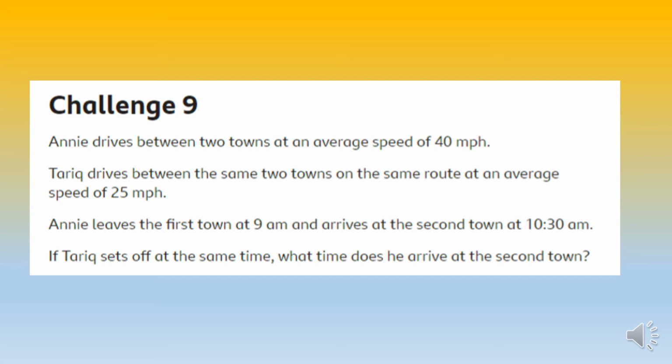What does he do? We know how fast he goes, don't we? He goes at 25 miles an hour. I'm going to do the same for Tariq as we did for Annie. Even though the numbers are a little bit more complicated, I'm still going to do the same. How far does Tariq go in an hour? Okay. So then maybe in 2 hours, how far will he have gone?